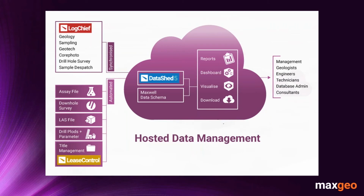A good data management system is centralised, scalable, efficient, rapidly accessible, and highly secure. It assures data quality through immediate validations, involves robust workflows, and is optimised for integration and automation. Data can be your most valuable asset. MaxGeo can treat it right with our hosting solution.